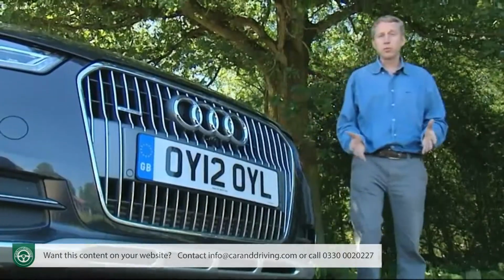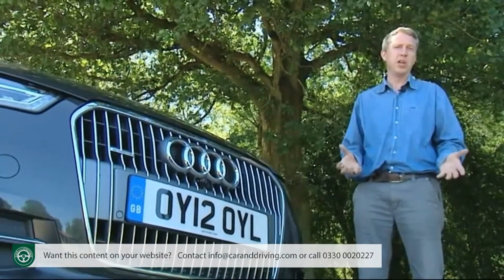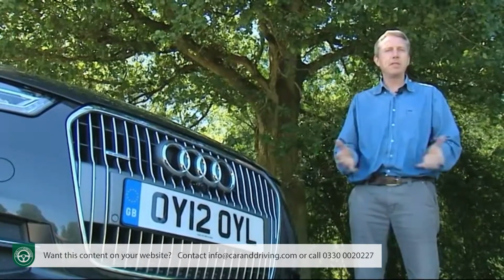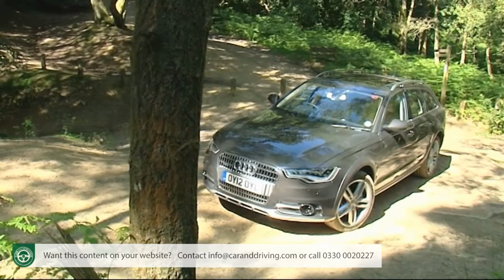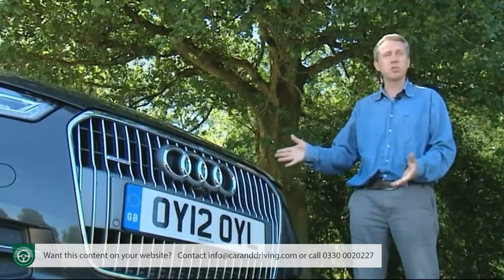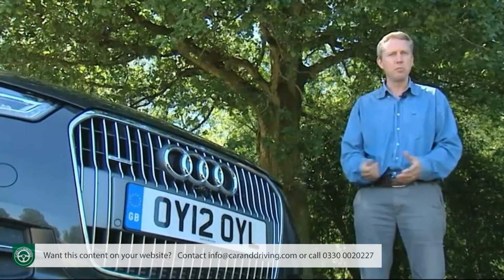As for rivals, well, I'm assuming that you're looking at this Audi in the first place because you don't want the kind of conventional 5-seat Mercedes M-Class or BMW X5 style SUV that would cost you about the same. You might be interested to know in passing though that Audi's 7-seat Q7, which shares most of this car's mechanicals, costs around £3,000 less model for model.